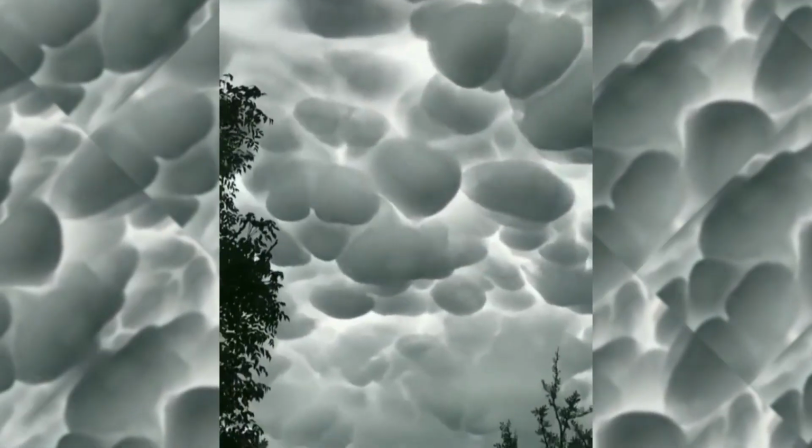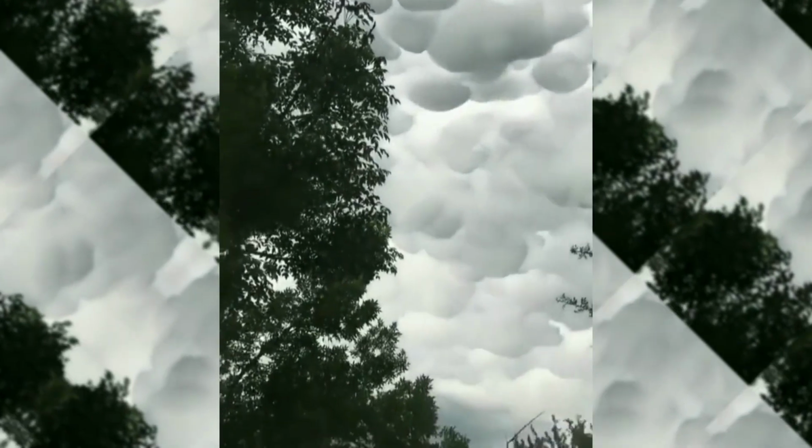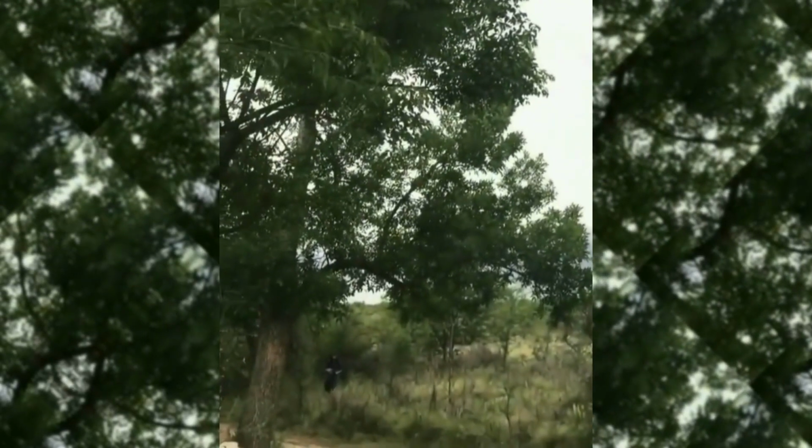Typically, turbulence within the cumulonimbus cloud will cause mammatus to form, especially on the underside of the protruding anvil as it rapidly descends to lower levels. This reverses the usual process of upward growth cloud formation, creating an uneven cloud base.